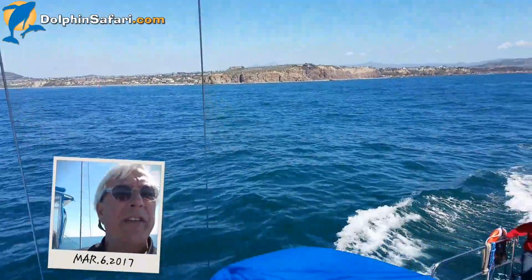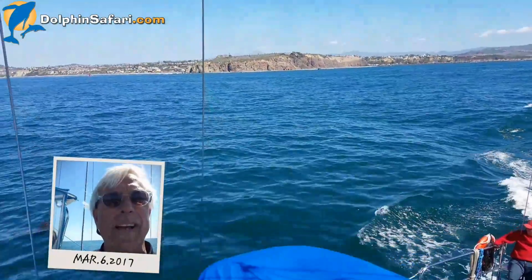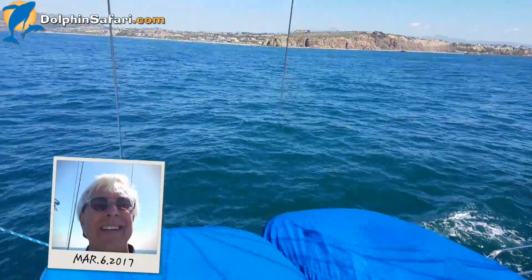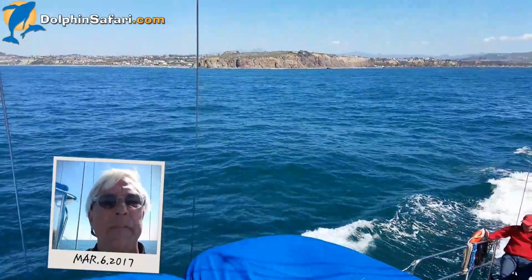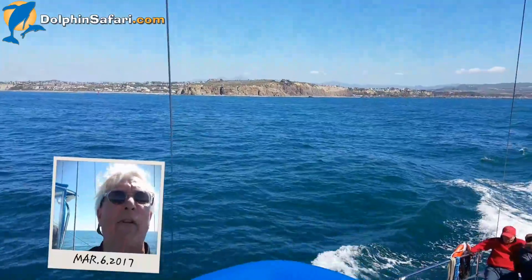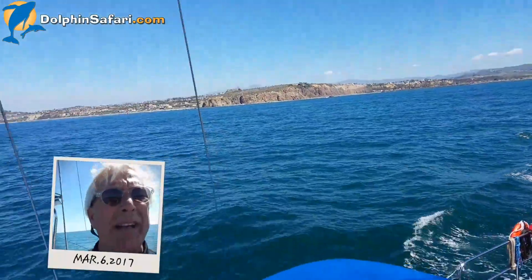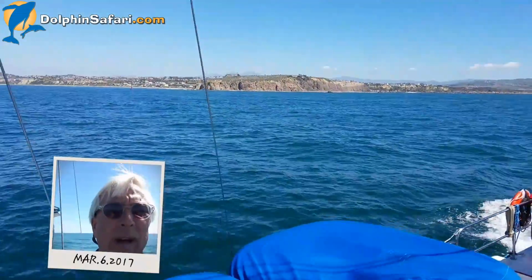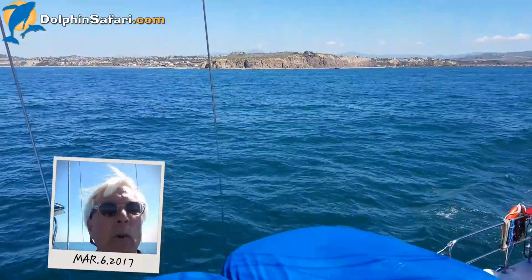Well, we got a beautiful Southern California day. Very little wind. Awesome visibility. But some pretty big bumps. Pretty big swells on the water today. Got 3 or 4 foot swells that are bumping us around a little bit. But other than that, it's gonna be a great day for looking for dolphins and whales. I'm Captain Dave's Dolphin and Whale Safari.